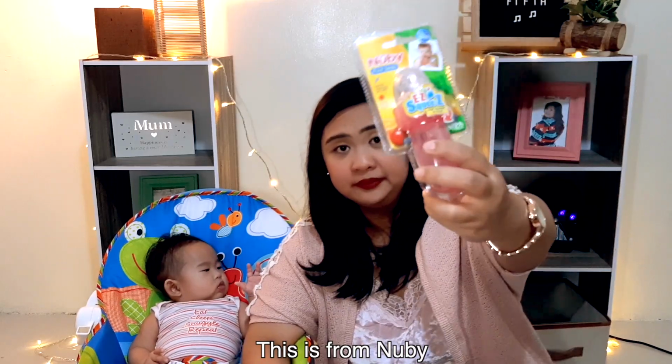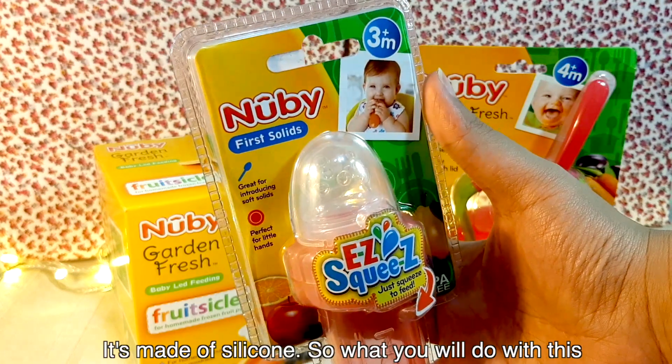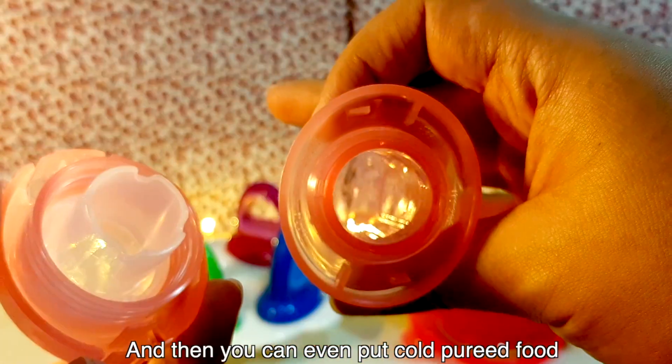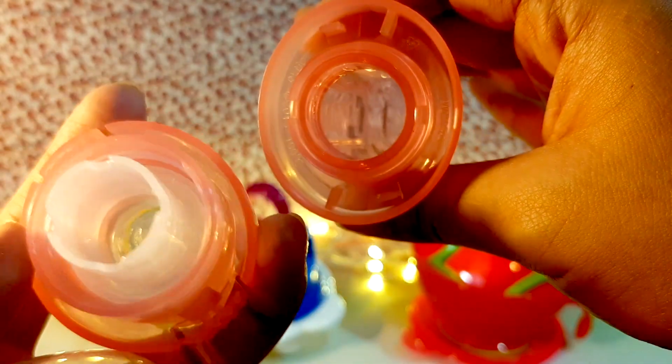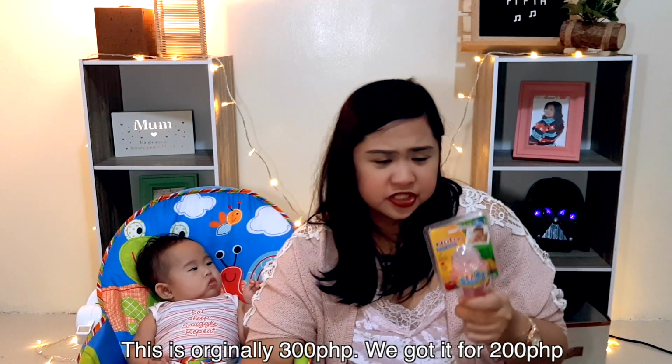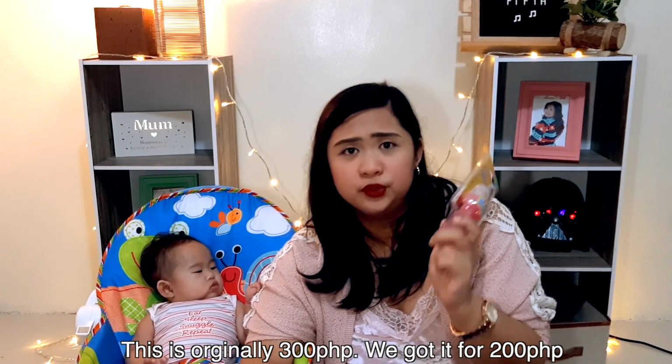This is from Nubi. Silicone na siya. So, ang gagawin mo lang dito is you're gonna put the fresh fruit or the pureed food inside it. And then, you can even put pureed food na malamig if yung titiling na siya. Tapos, sumasakit yung mga gums niya. This is originally 300 pesos. We got it for 200 pesos.